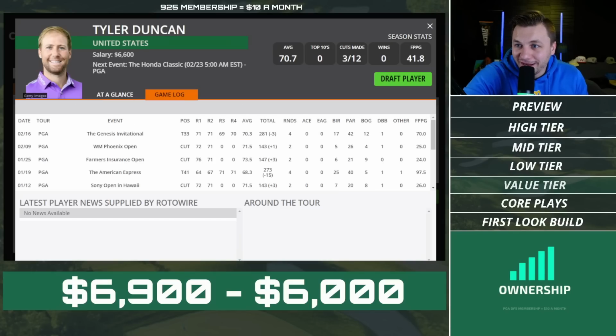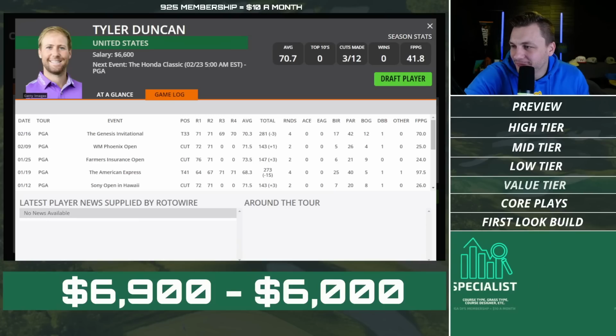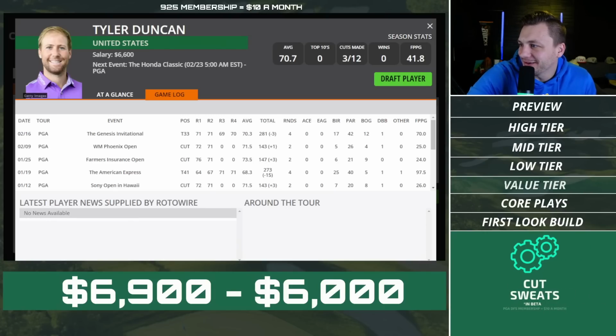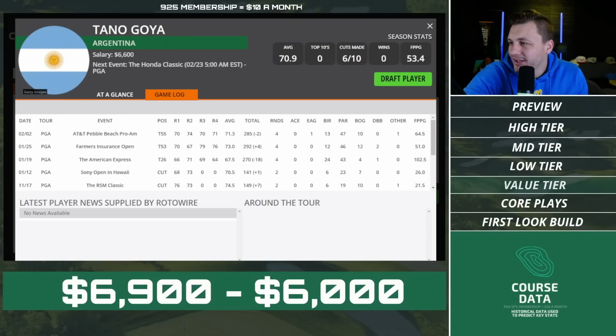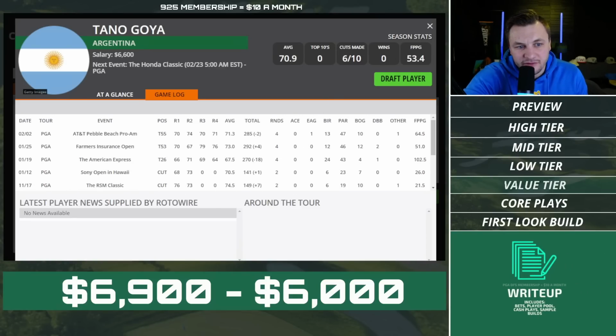For what it's worth, Tyler Duncan did receive a price bump to 6.6. Yeah, I mean, that's probably right. 51% chance to make the cut. Only ranks out 77th in the 95 mile. Probably not playing him, but hopefully someone got rewarded by playing him last week. Goya has made 3 straight cuts. We don't have that much data on him, but I guess it just won't be shocking to see him make the cut.